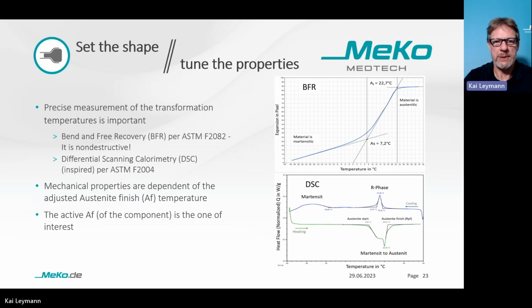So what do we do with bend free recovery? Actually, we put the part in a liquid, we cool it down in a martensitic condition, and then we start heating up and record the curve. At a certain point, it starts converting back into its austenitic state. So we have the austenitic start point, and then of course the slightly bent shape is recovering back to the original shape as it was trained by the heat treatment. If it is fully recovering, there's no dimensional change anymore, and we would define the AF temperature just by putting some straights on the curves. The cross point is the austenite finish. So we are back in the austenitic. That would be bend free recovery.